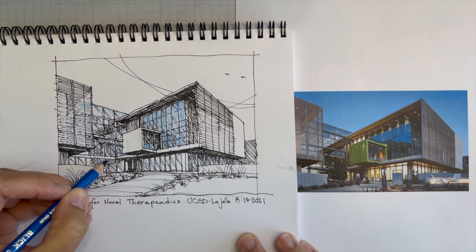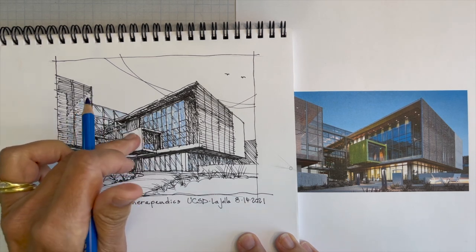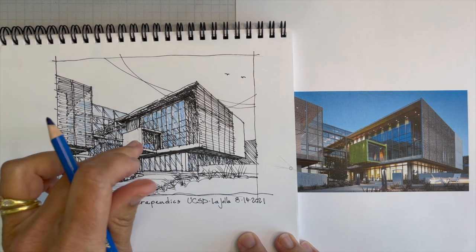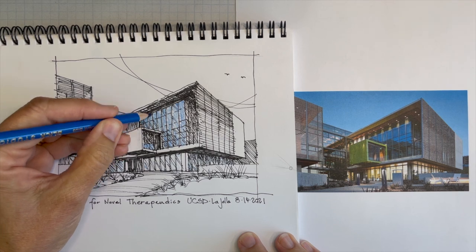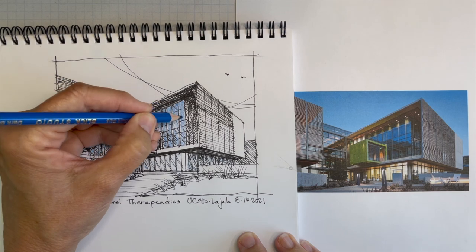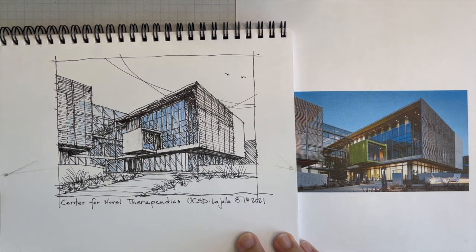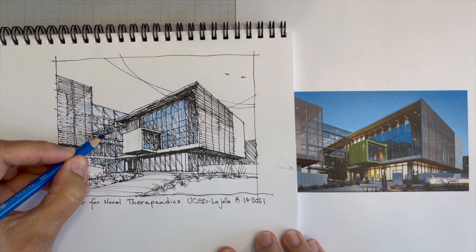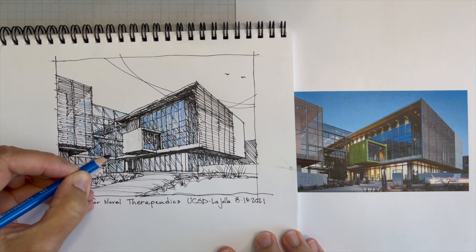That's a unique green that the architect selected for that glass box. It's actually painted glass. And because it's so unique, I'm not going to try to get out a green pencil. I mean, if I did it, I would want to try to capture the color more exactly. And I don't know if that's possible. I'm going to put a little more blue on where the glass is reflected.